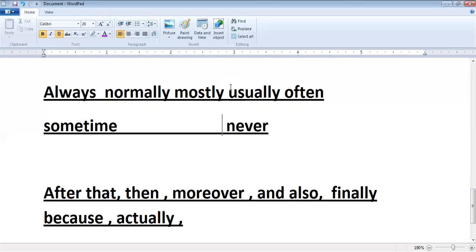After the subject, after I, use these kinds of words. We call it frequency adverbs. But use it in your speaking and in your informal writing. It helps you to improve your level of speaking.